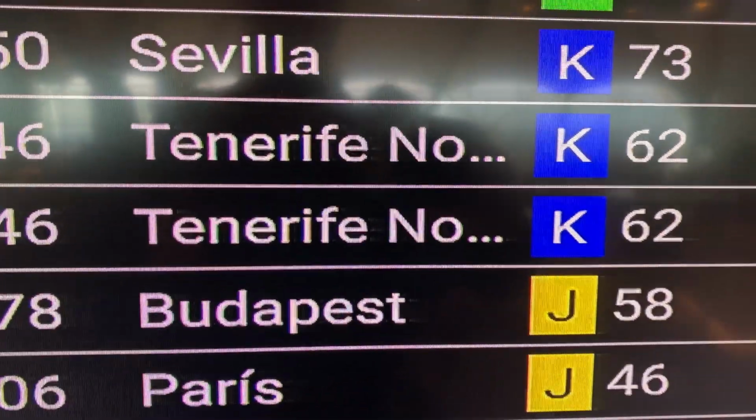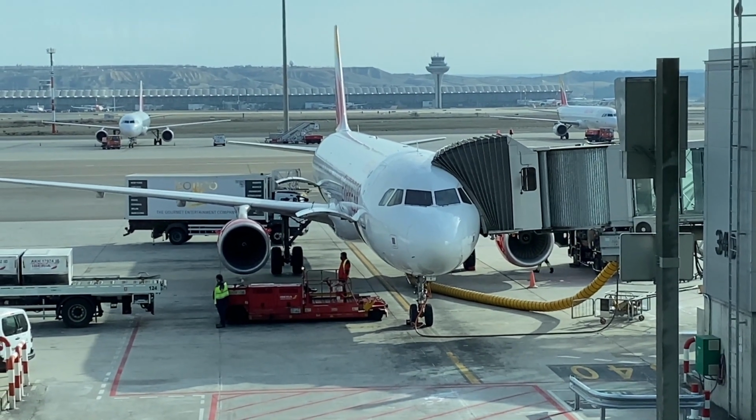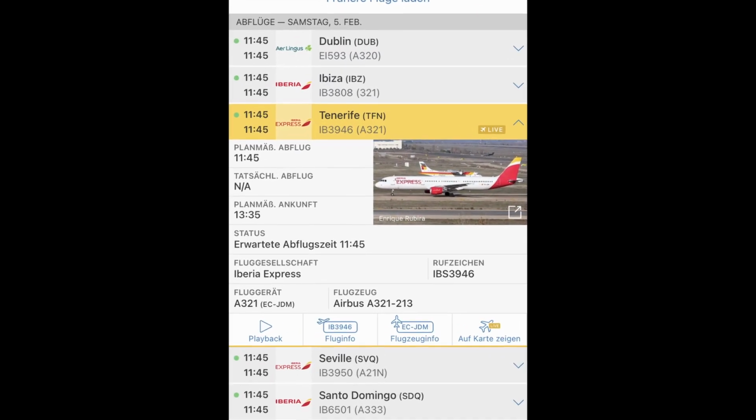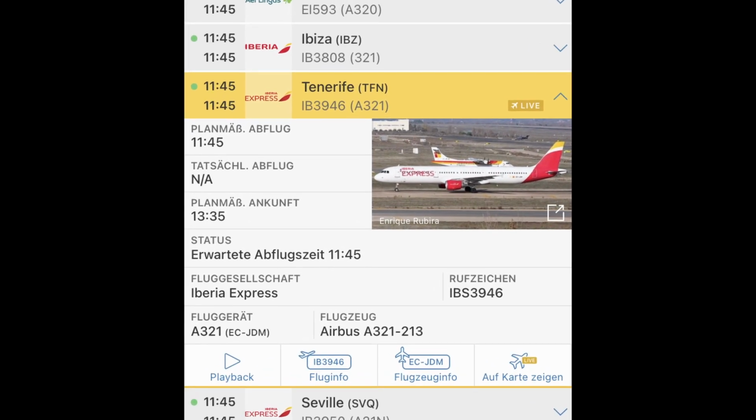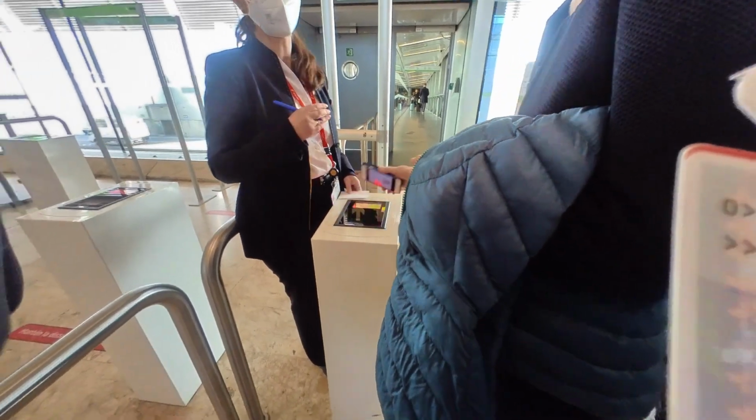Time to head to the gate for our flight with Iberia Express to Tenerife Norte. On board this Airbus A321-200, the same type as before. It's time to compare the business classes, Iberia versus Iberia Express.